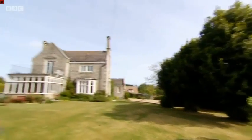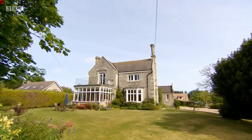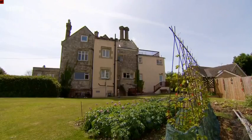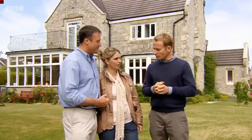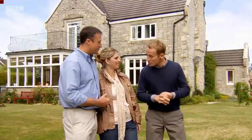Outside, secure and mature gardens to the front and back provide an ideal space for children to play. Overall, whistle-stop tour. Happy with what we've seen? More than happy, Johnny. More than happy.